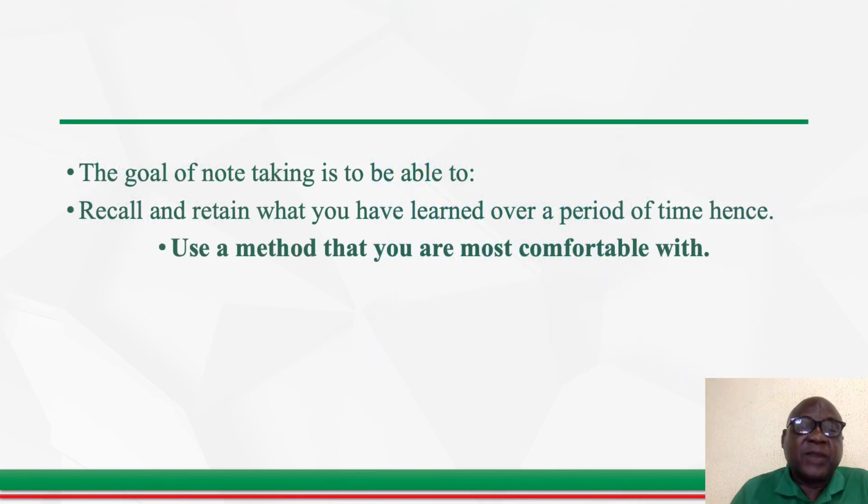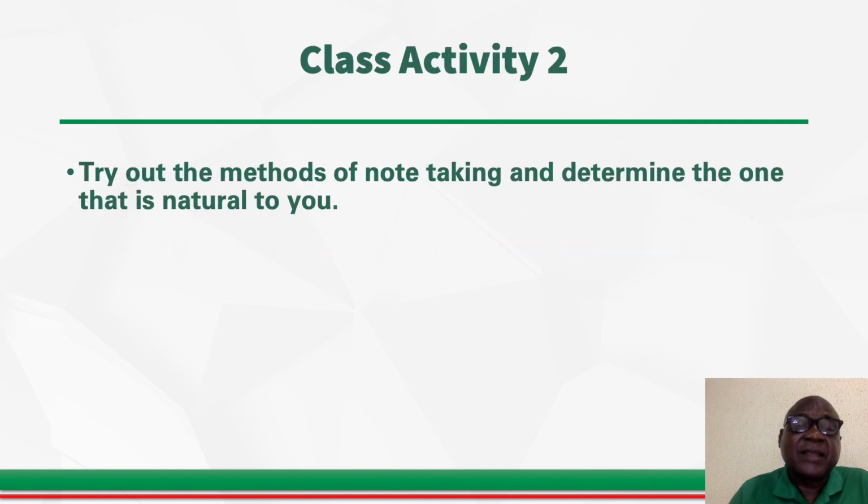Now, remember, the goal of taking notes is to help you recall and retain what you have learned over a period of time. And for you to be a skilled note taker, you must use a method that you are comfortable with. As we come to the end of this subsection on note taking, let's take this activity. Try out these methods of note taking as you go through your online classes and determine what method is natural to you. Then concentrate on that method as you study in other courses.